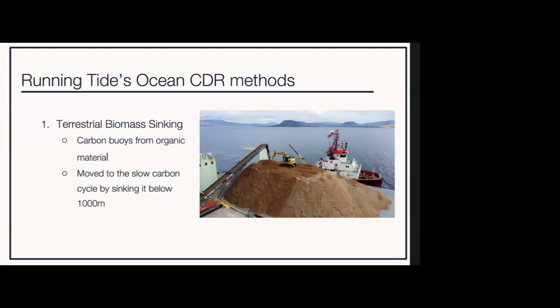Use of this material in our carbon buoys results in the transfer of this material. Perhaps we can talk about forestry, for example. Here you can see a pile of wood chips, so that is from forestry. This material will be transferred to the deep ocean, and this way we're amplifying a substantial natural pathway, removing carbon again from the fast carbon cycle to the slow cycle by making sure it sinks to depths of 1,000 meters or more. So we have the pressure there to work with us.